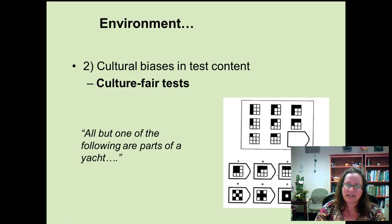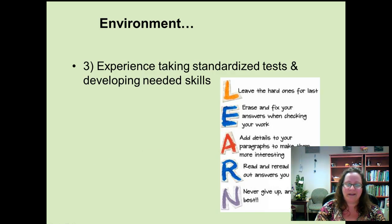So what's important then is to use tests that are culture fair. So like this test here is trying to get you to choose the next thing in a pattern. That's a lot better, a lot more applicable to people than this yacht question.